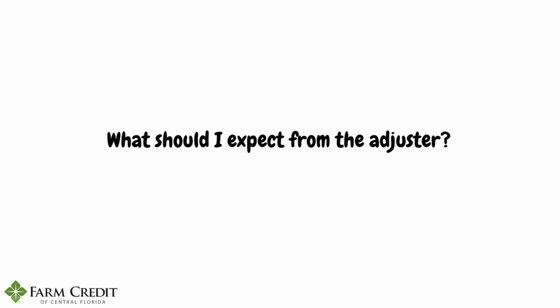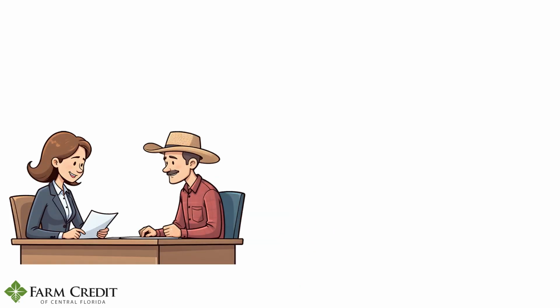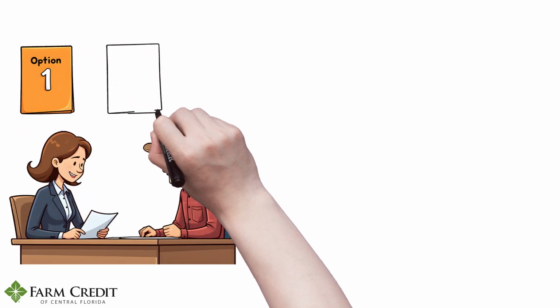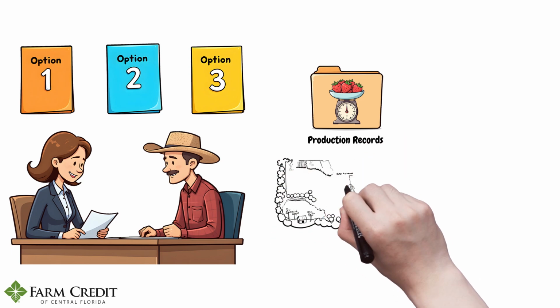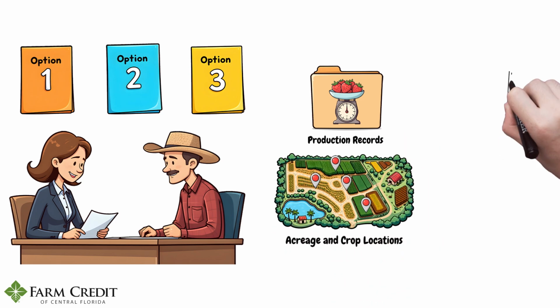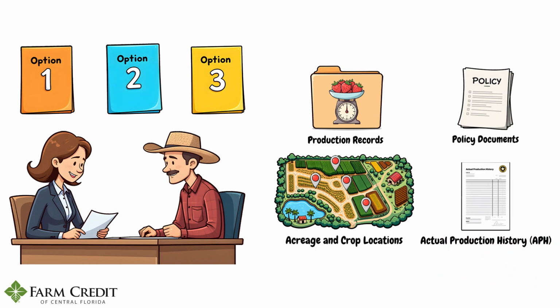What should I expect from the adjuster? During the scheduled inspection, your presence and input are valuable. The adjuster will review your policy details and explain available options. Have your production records ready, showing acreage and crop locations. The adjuster should have your policy documents and your actual production history.